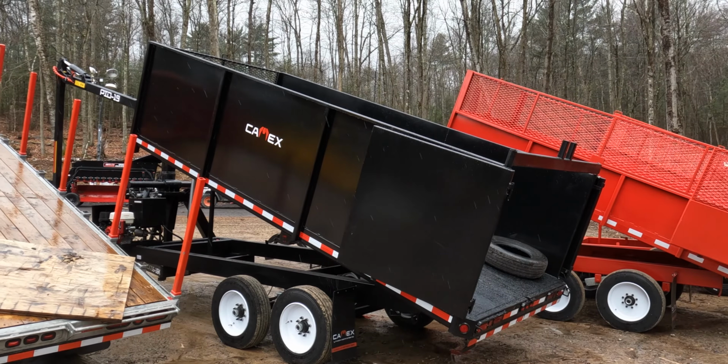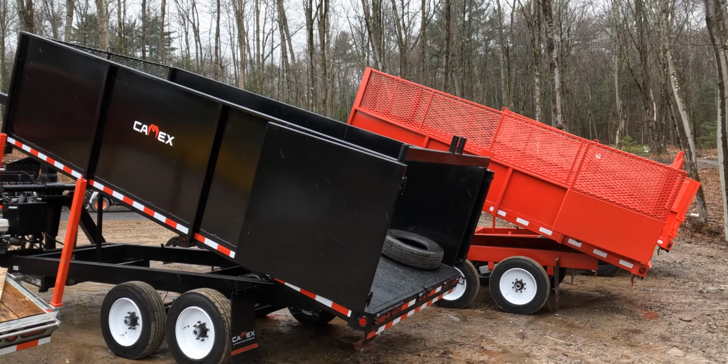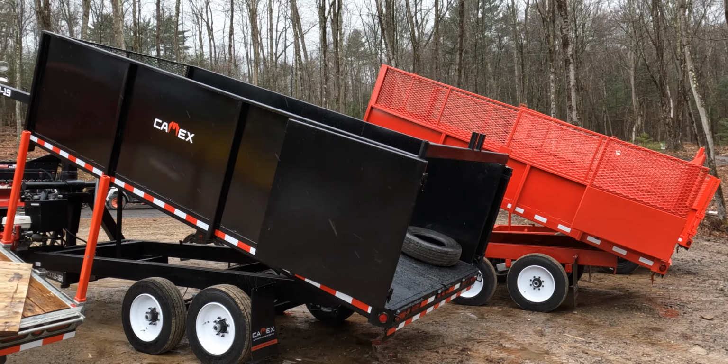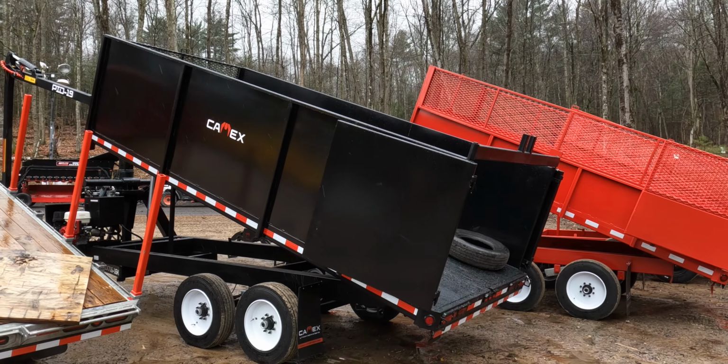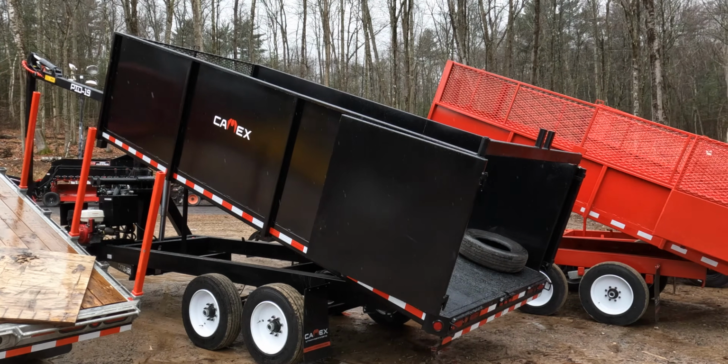So 14 footer, 16 footer, 14,000 pounds, and 16,000 pounds. 19 foot worth of reach. Lift capacity is 3,000 pounds.